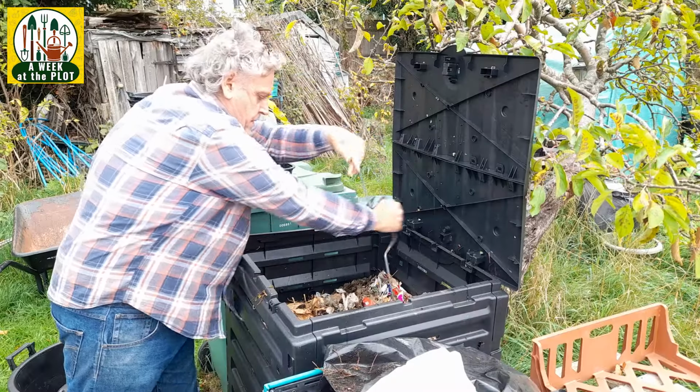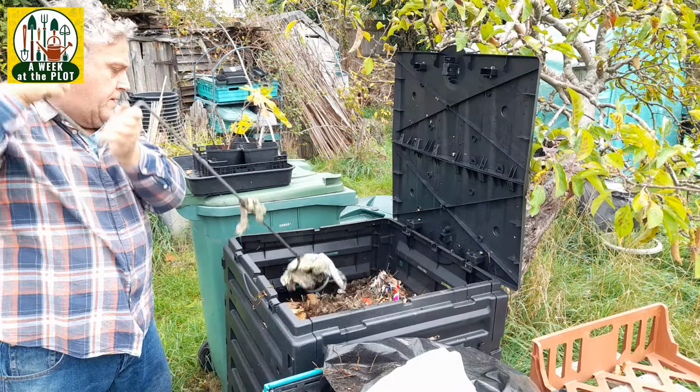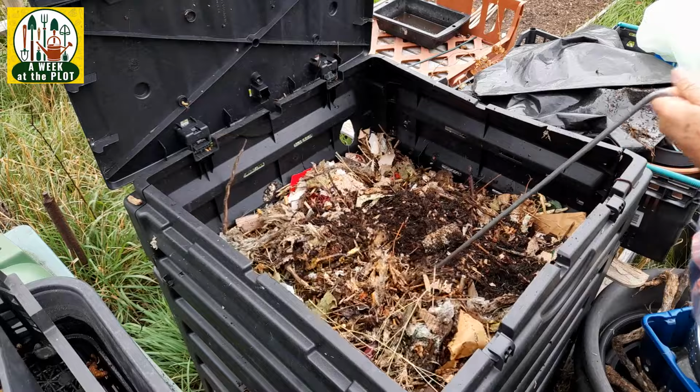But when I was down on Sunday, I decided it was time to turn the compost in the black compost bin. So I did do that, and I'm really pleased I did. There's good compost at the bottom, still new stuff at the top, and I got my compost driver. You screw it down and then pull it up, and it turns the compost that way. I got that in there and ended up doing maybe 15 minutes with it, and that was fine.